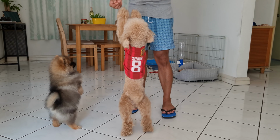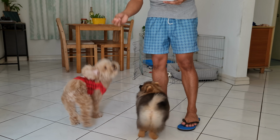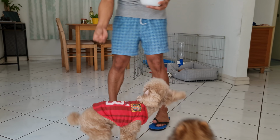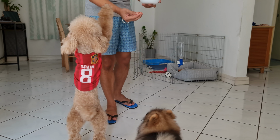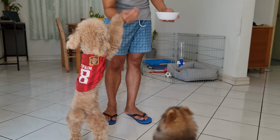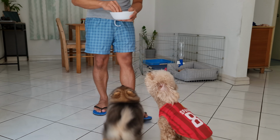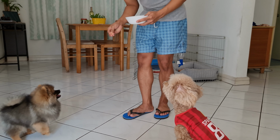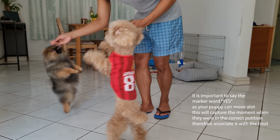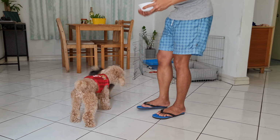So you see, since she's so into the treat, I just lured her to stand up. And once she was already in that position, I just say my marker word, which is yes, and then gave her the treat. That just gives her that notion that whenever I say the word stand up, and she does that, she will get a treat. Okay, stand up. Good girl.